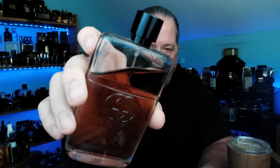Okay, so then it started getting colder, and I reached for something I haven't worn in a while. I've been trying to really shop my collection, pull for things that I haven't worn in a while. I don't have to say too much about this one, but this is Gucci Guilty Absolute. I wore this and reminded myself how much I love it. It's a great fragrance. One of Gucci's best in modern times. Yeah, I think I said that right. I don't need to say too much about that.